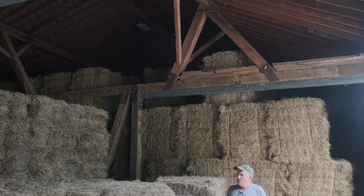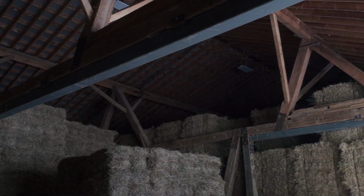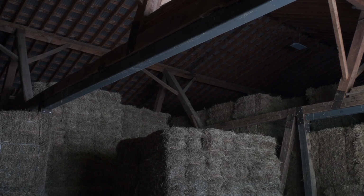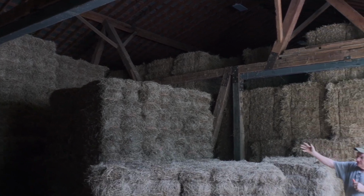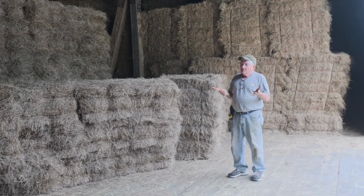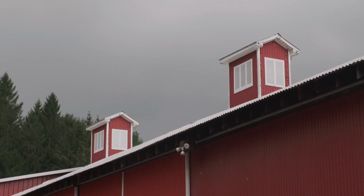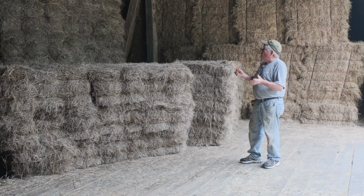This is the oldest part of the barn. It was built, as I said, in 1868, and we have done a lot of work to keep it in the shape it's in, and we've done some modifications to make it a modern barn that we can work out of. The roof fell off of it years ago. We replaced the roof and did a lot of work on it, but this is the old part.